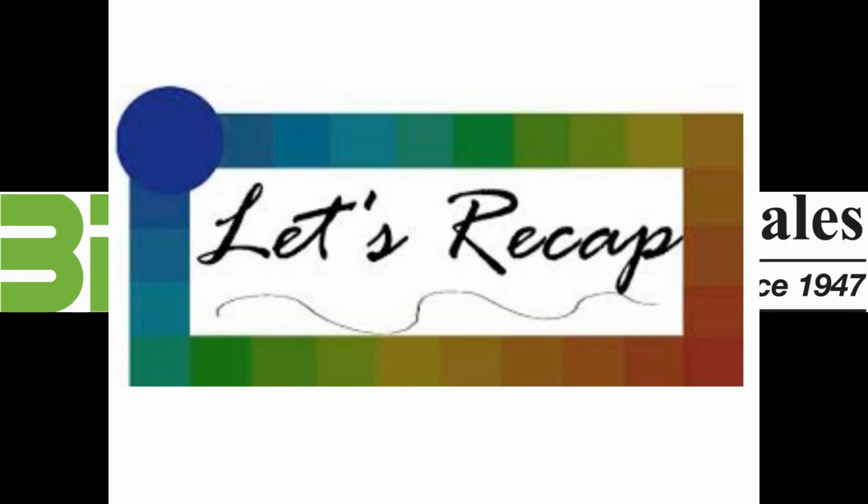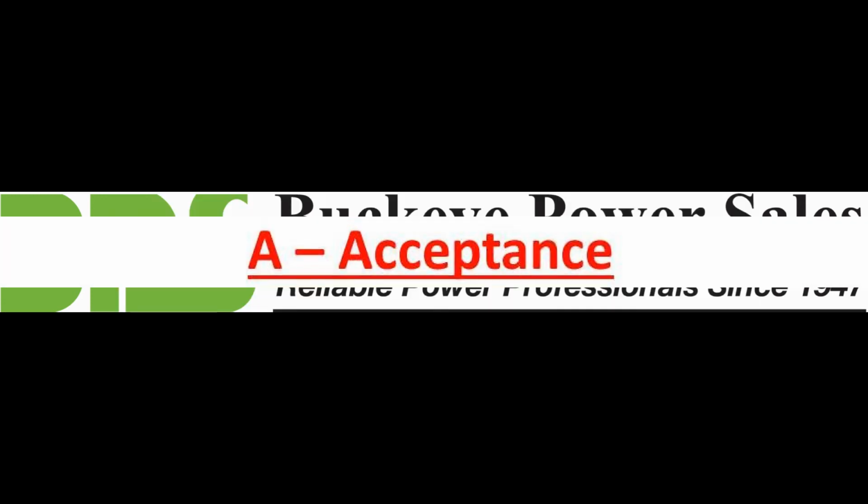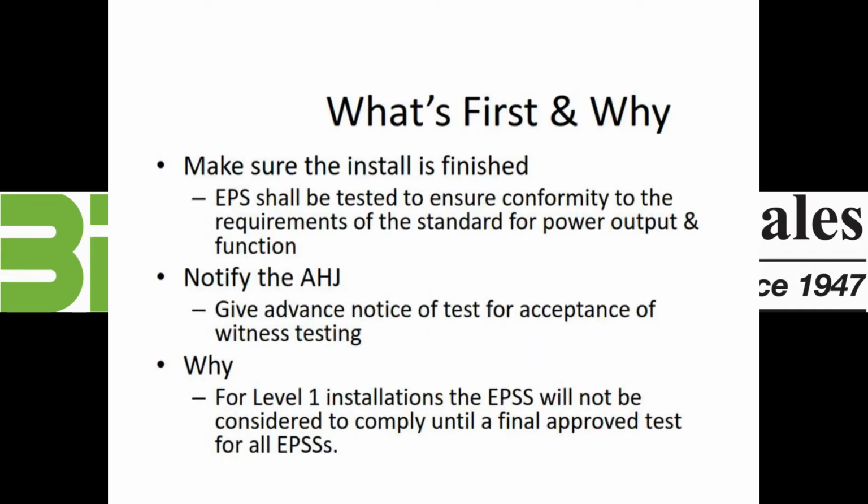So let's do a little recap. To help us design a more robust emergency power supply system, we're using the acronym AFLAC, standing for Acceptance, Fuel, Location, Exhaust, Cooling. For acceptance, make sure the installation is finished. Notify the authority having jurisdiction. And why? For level 1 installation, the emergency power supply system will not be considered to comply until a final proof test for all the EPSS has been performed.